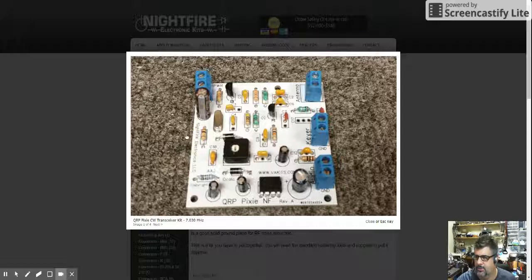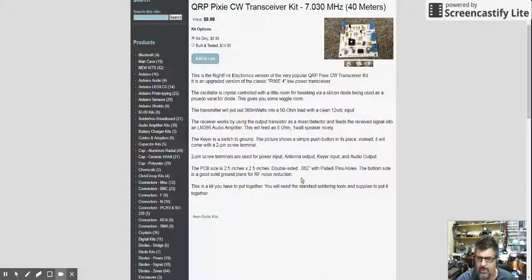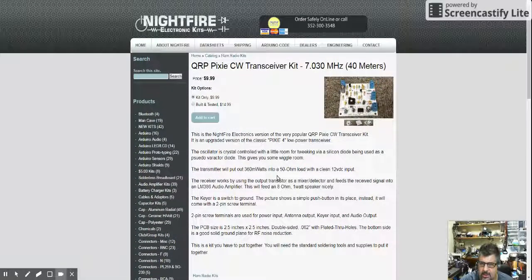On the Chinese one, I put the crystal in a header block so that you can change it out. But hey, this is a far superior setup. He offers it in a couple of different frequencies depending on where you want to be in the band. You can also buy it built and tested for just $4 or $5 more, which is great. It's 360 milliwatts, 2.5 by 2.5, and he makes all of his PCBs with nice thick traces and good landing pads, so they're a pleasure to put together.